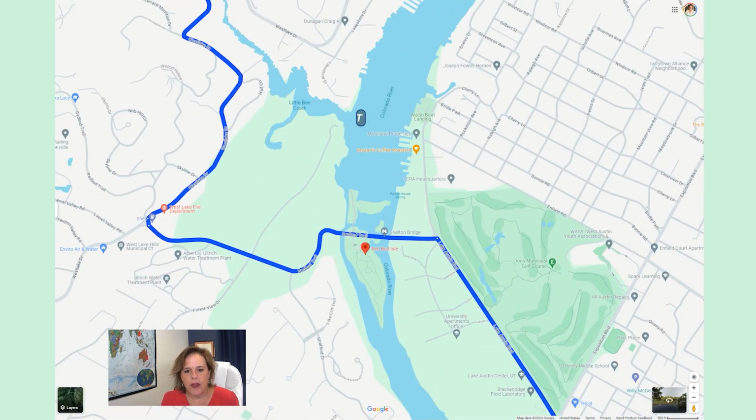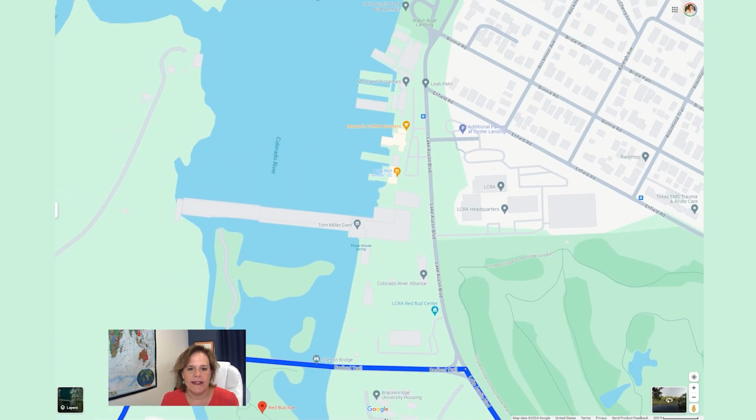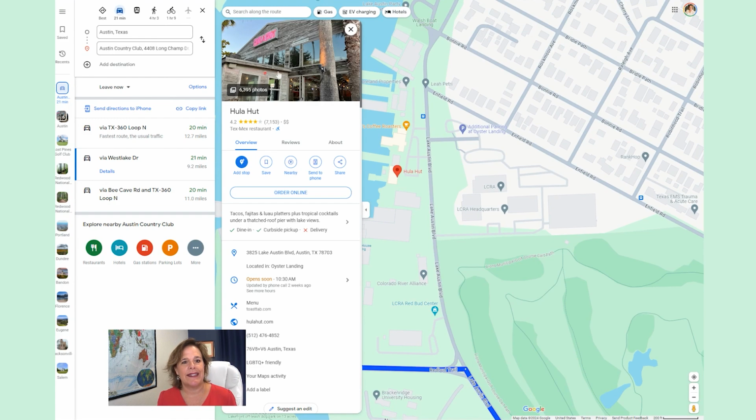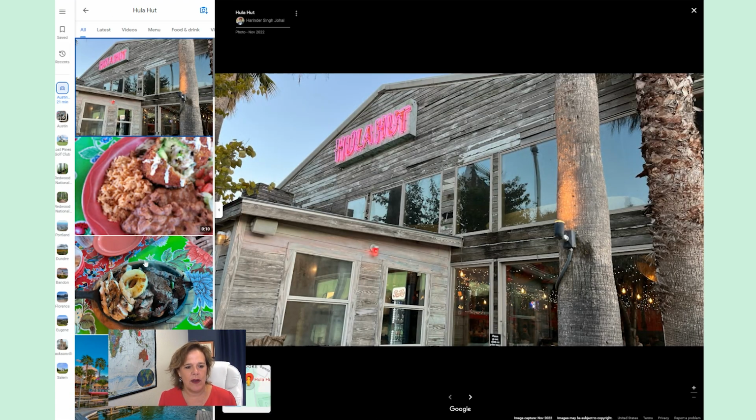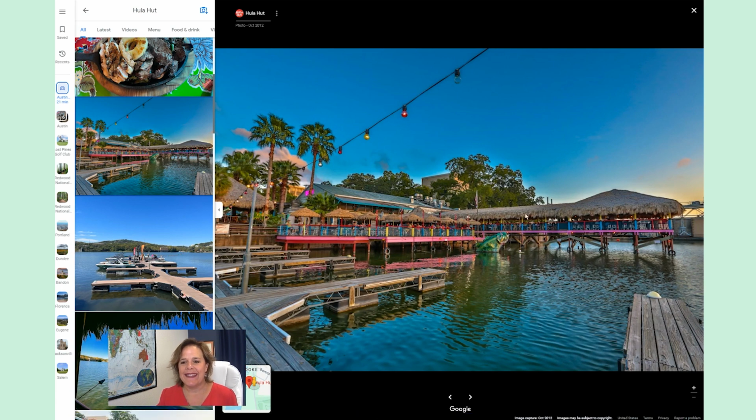So Hula Hut is one of my favorite restaurants to recommend to people coming from out of town, because it is actually sitting out over the water. One of their specialties is a tubular taco, but this is the vibe. You've got those little straw hut palapas out there, and it overlooks the water. And in the summer when it's really busy, all these docks will be full of boats, picking up people to go water skiing and having some fun out on the lake.